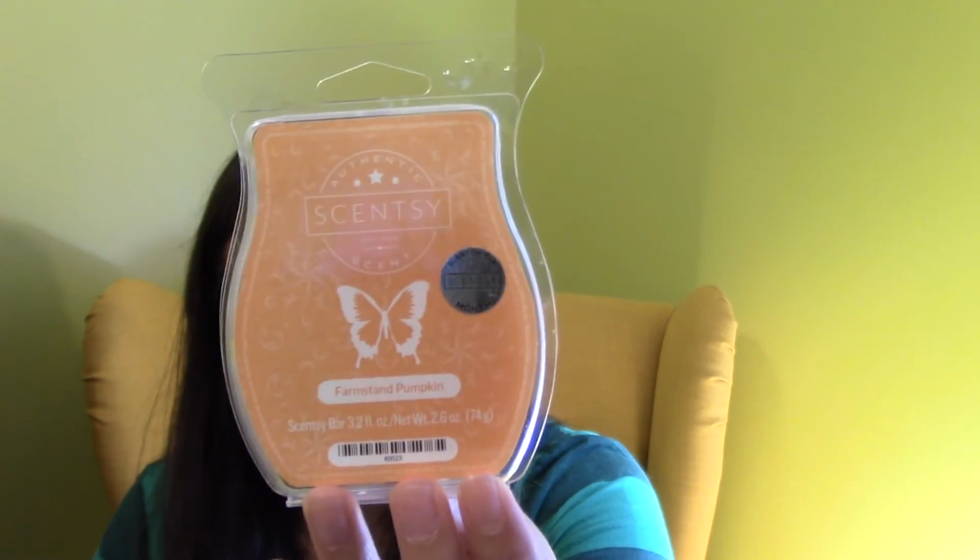And then the last thing that I have, I actually bought this at a flea market last year from a Scentsy person. But this is Farmstand Pumpkin, and this was at the time when they had it in their collection, the scent of the month. But now I think you can just buy it anytime you want. As you can see, I've previously melted. But this says indulgent notes of fresh apple, cinnamon stick, pumpkin, and caramel.